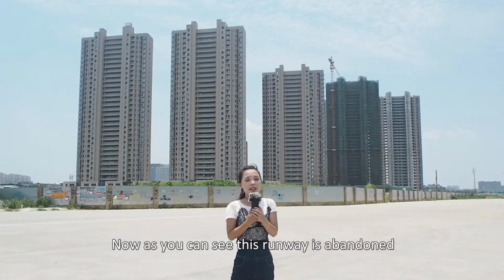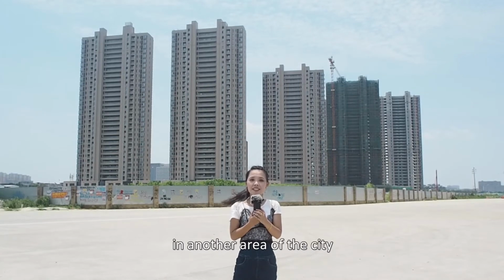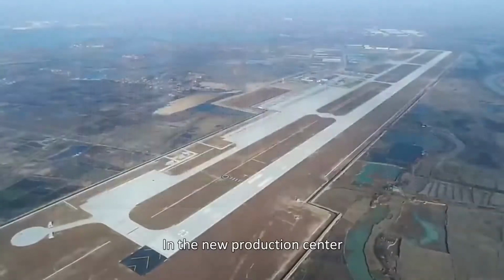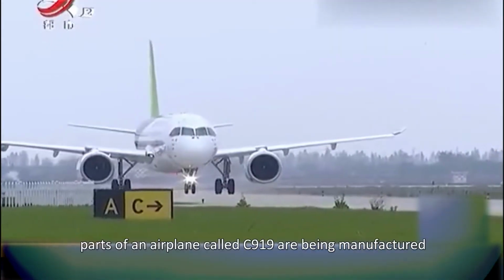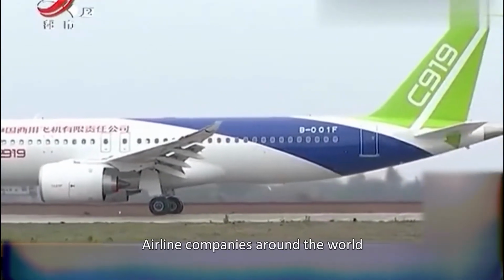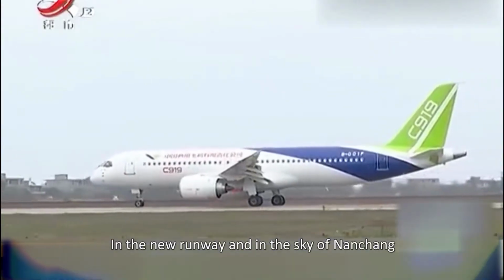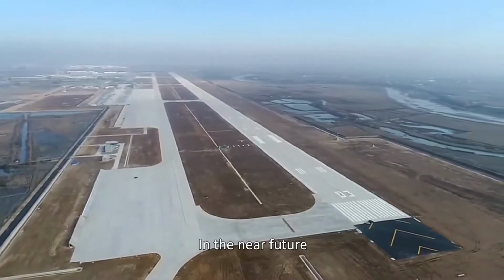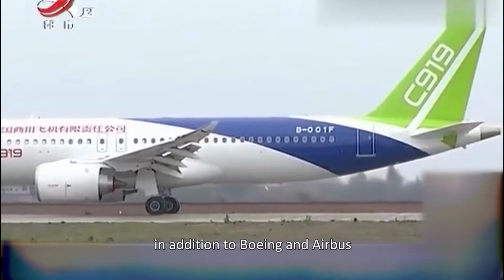Now, as you can see, this runway is abandoned because they built a new production center and a new runway in another area of the city. This land is now for the development of commercial real estate. In the new production center, parts of an airplane called C919 are being manufactured. C919 is China's own large passenger aircraft. Airline companies around the world have placed 815 orders so far. In the new runway and in the sky of Nanchang, C919 is going through strict tests. In the near future, travelers around the world will have one more option in addition to Boeing and Airbus.